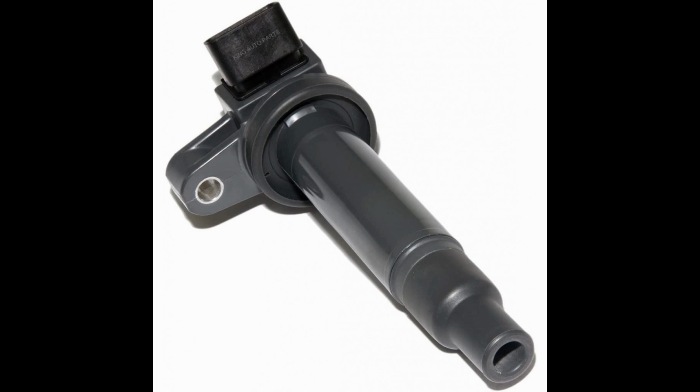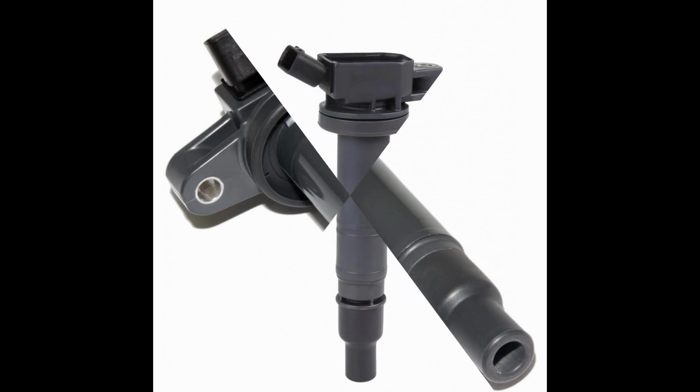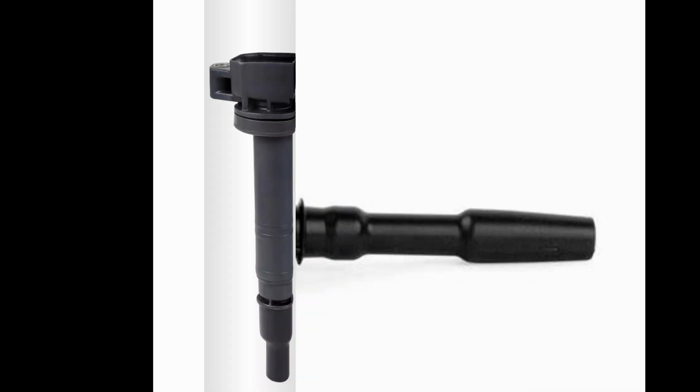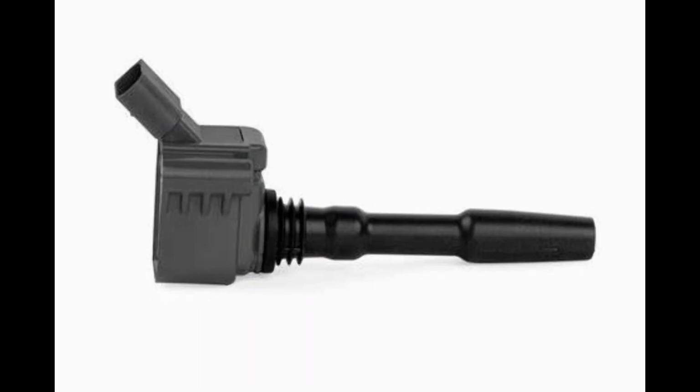P0350, ignition coil circuit malfunction. P0351, ignition coil circuit range, performance. P0352, ignition coil circuit low. P0353, ignition coil circuit high. P0354, ignition coil circuit intermittent. P0355, ignition coil circuit malfunction. P0356, ignition coil circuit range, performance. P0357, ignition coil circuit low. P0358, ignition coil circuit high. P0359, ignition coil circuit intermittent.